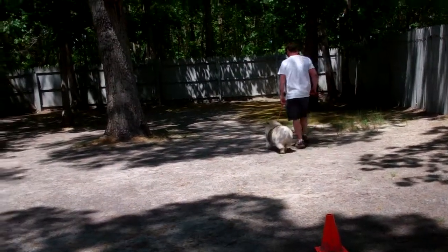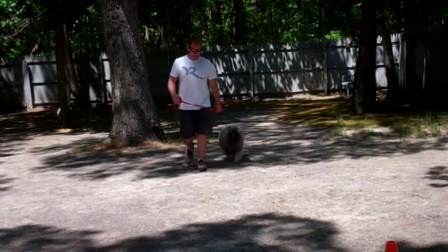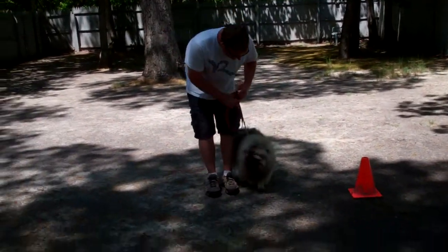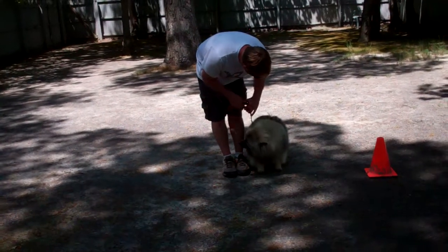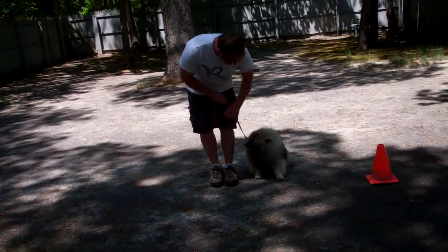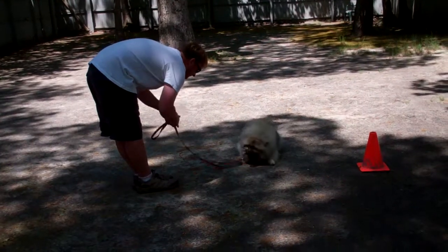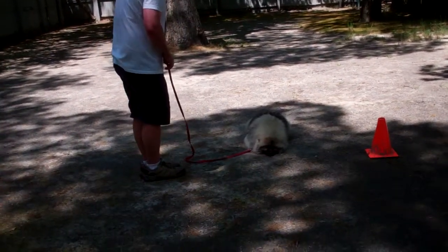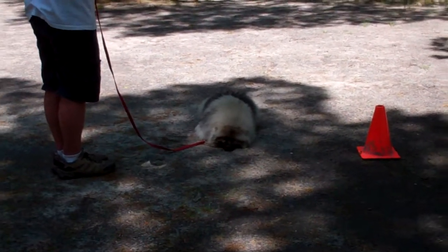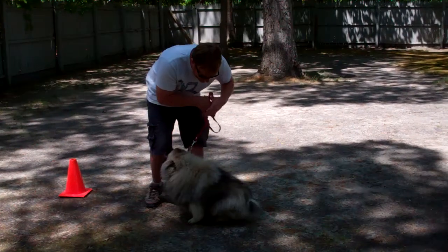And the very last exercise that we're going to be demonstrating for you is your down from a distance. So you're going to leave her in a sit-stay. Sit. Stay. You're going to turn to face her. Down. Use your right hand to give the command. And she goes down from a distance. And you're going to be able to practice all of these exercises right in your living room and or outside. They're designed for both.